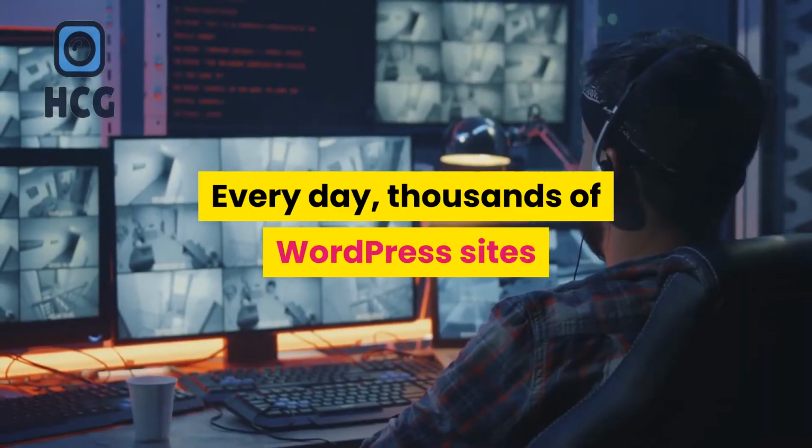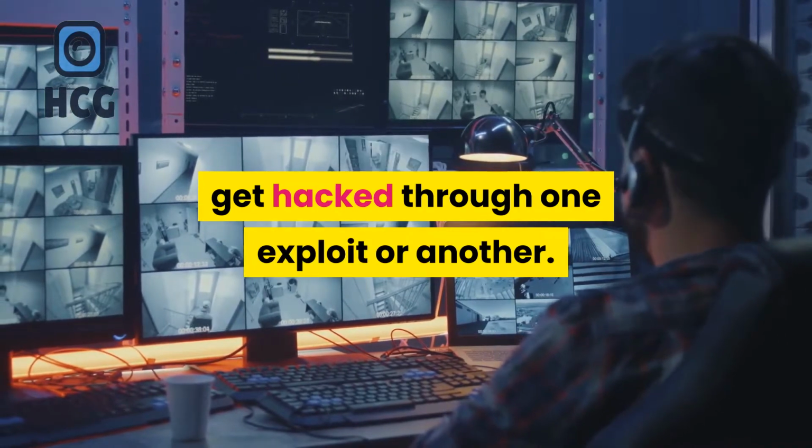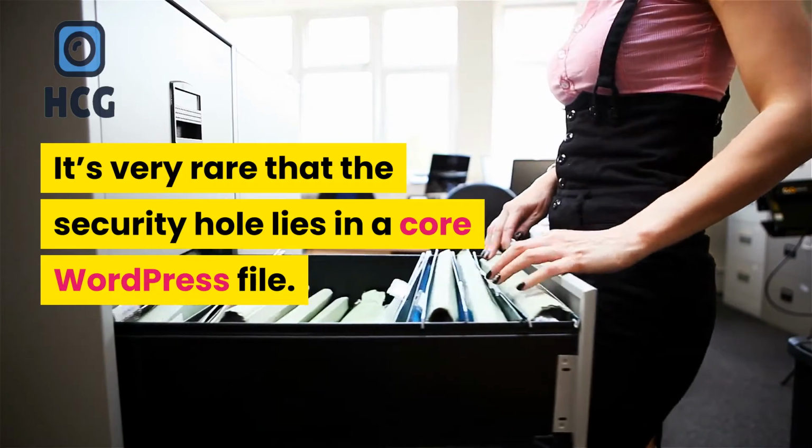Every day, thousands of WordPress sites get hacked through one exploit or another. It's very rare that the security hole lies in a core WordPress file.